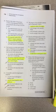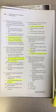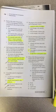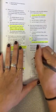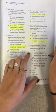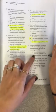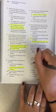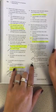Which of the following experiments would be most likely to provide useful information concerning the weathering of new PVC? So, repeating experiment 1, increasing the length of the experiment from 32 to 64 weeks, investigating the effects of seawater and salt-rich air on the material, and then repeating experiment 3, decreasing the minimum from 15 to 40 degrees Celsius. So, if we go through here, investigating what's going to happen if it's by an ocean is going to be helpful. Increasing the length from 32 to 64 weeks, that takes it from half a year to just over a year, but we already saw that nothing really happens in 6 months. And then here we already saw that it goes down from 5 to 15, so we don't need to see what happens at 40 because we already know it decreases its strength by half.